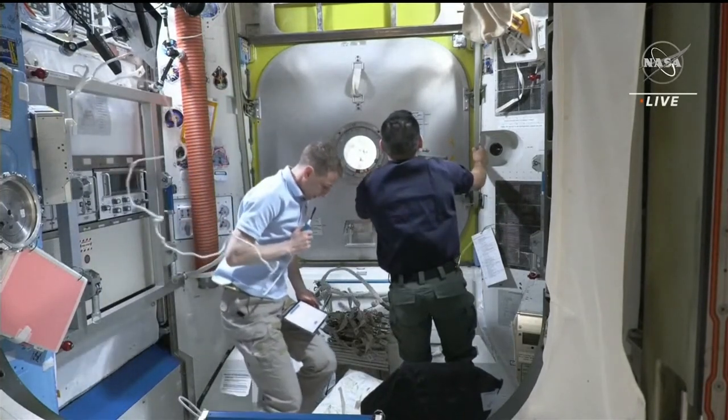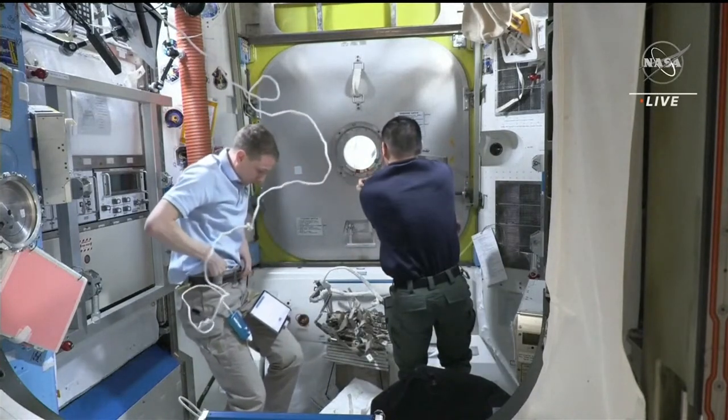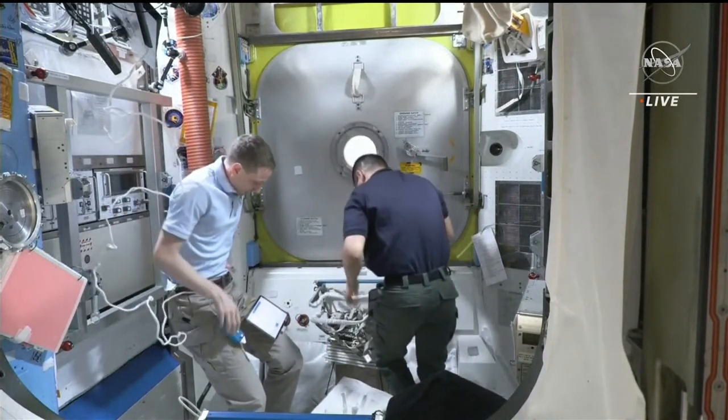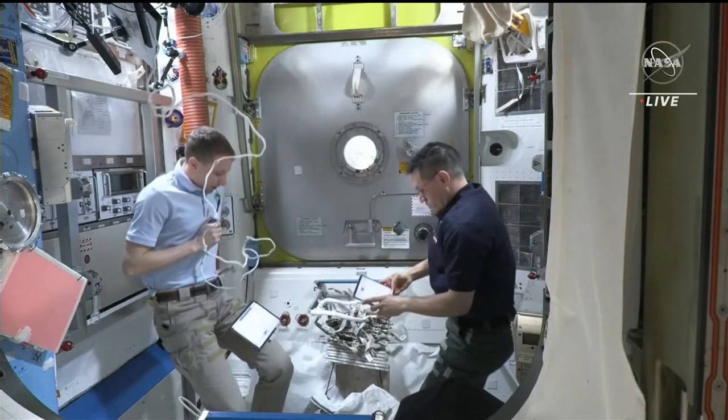Airlock on one, complete through step 76. Good morning, Woody, and we copy step 76. We will put step 78 and 79 in work from the ground. Copy, Costa, sounds great.